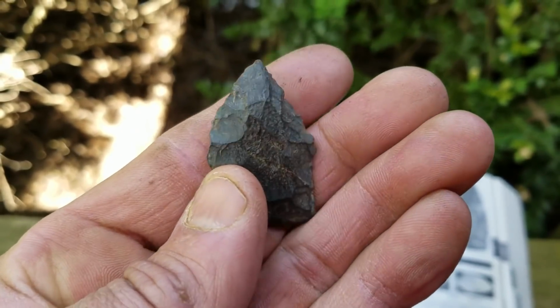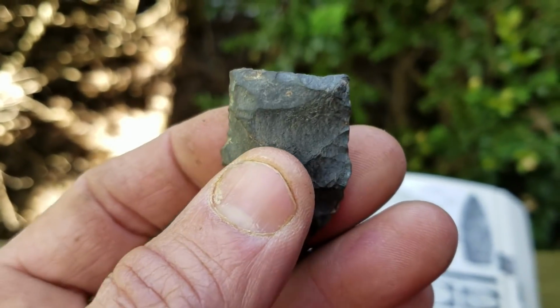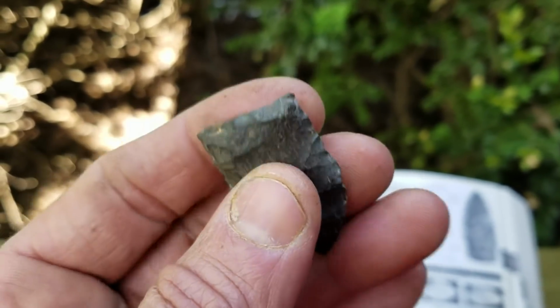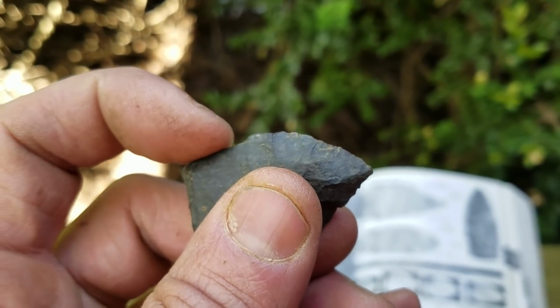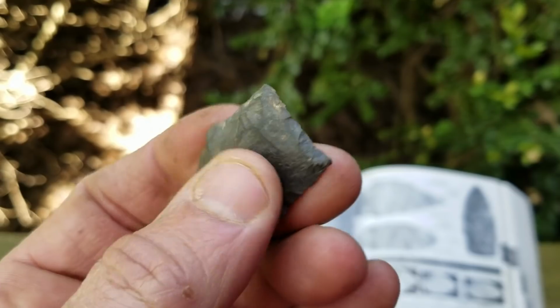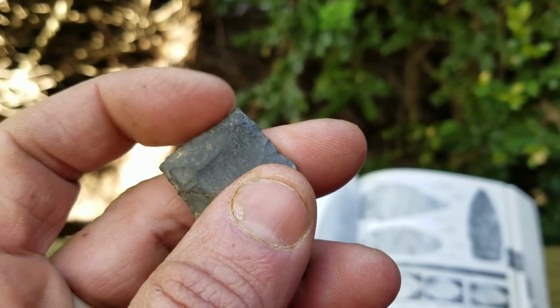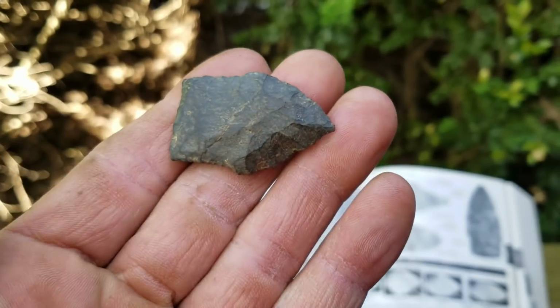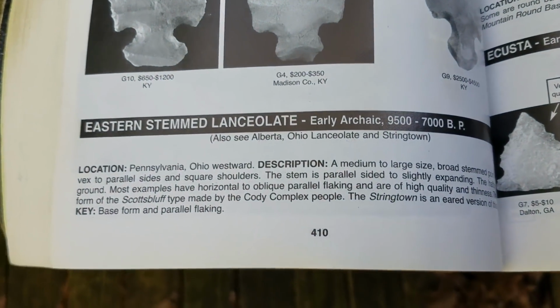It's lightening up. And you can see right on the base, see how it's kind of spurred there? It's real ground all up the sides, like what a big sandy base is like. On both edges, you can see the grinding. On the base, very light grinding, just barely touch, not much. It's up the sides though. And what this is, it's an eastern stemmed lancelet.